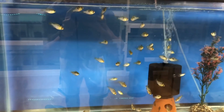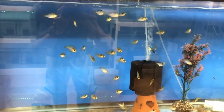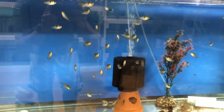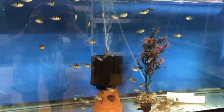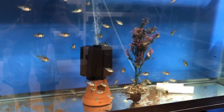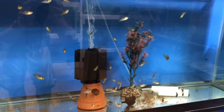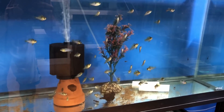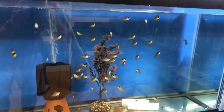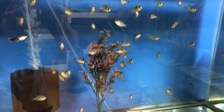But these guys are really at their prime right now with their color and their size and their age. They're just maturing and they're starting to pair off. So if you want to get a young breeding pair, young is the way to go when you want to breed these guys. They breed very well and prolifically when they're young, and they'll stay in that pair, and they'll be very good breeders for you.